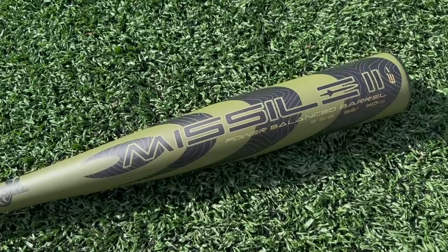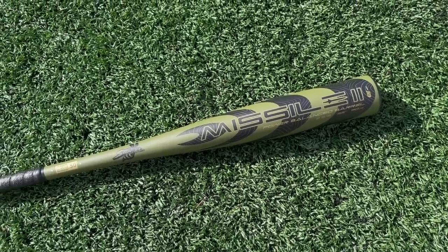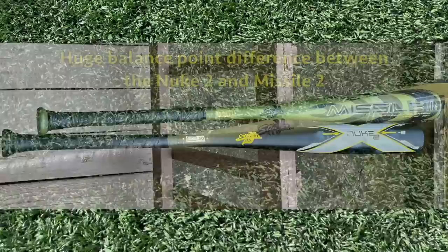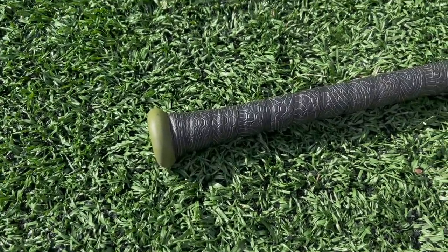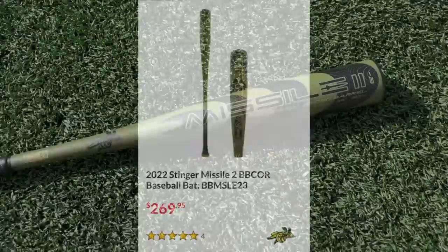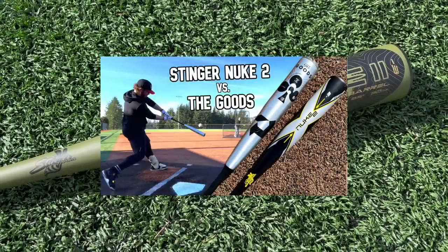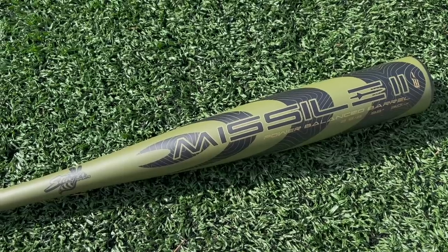First of all, nice little army green look there. Second of all, this might be the single lightest swinging bat in the BBCOR market. This thing's an absolute toothpick, and we have just a good traditional tapered handle and knob here, very similar to the Stinger Nuke. And this is also gonna be a pretty good affordable one-piece alloy, I believe at $270. So with how our last review went with the Stinger Nuke 2, just freaking taking down the goods, I am very excited for the potential that the Missile 2 could bring.